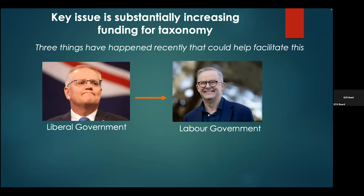They got rolled big time in the election this year, and the Labor government is kind of going out of their way to dismantle some of the things that the Liberal government did, particularly in climate change adaptation and a whole range of related areas.